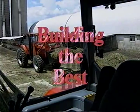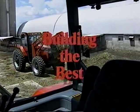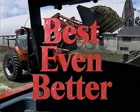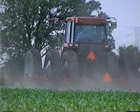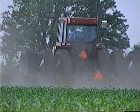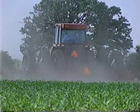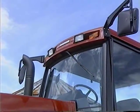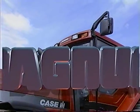Building the best was the theme when Magnum was first introduced. The 8900 series has made the best even better. The future will be even more exciting and challenging. But with the ongoing commitment from CaseIH and the world-class Magnum tractor, the future of agriculture looks to be rewarding.